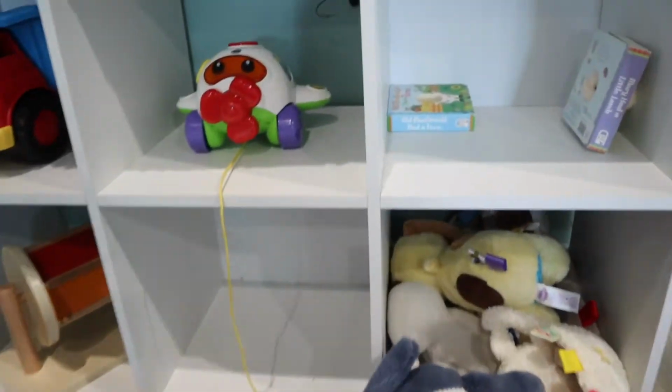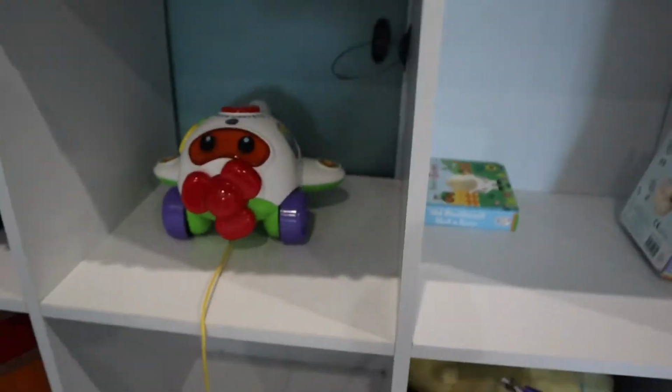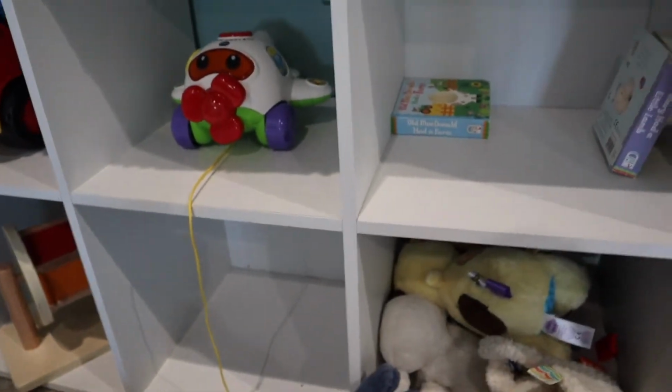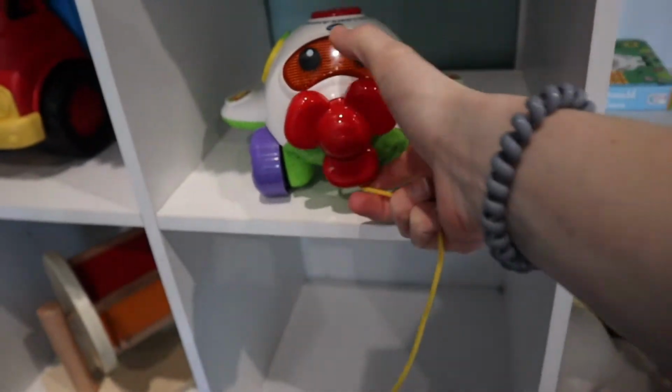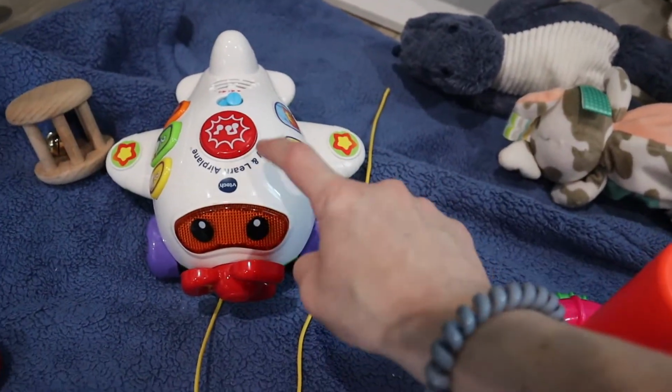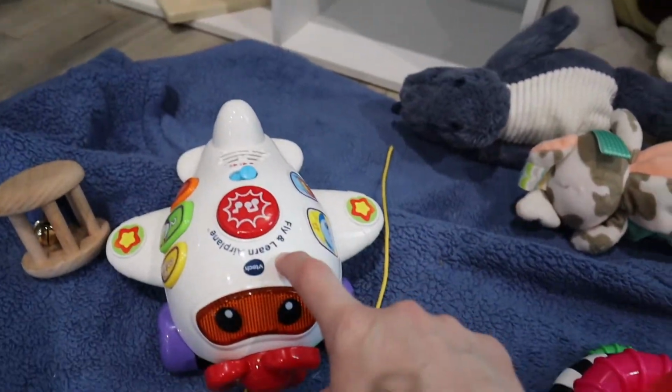Next toy he has is anything that is loud and obnoxious. Most kids love them because they're loud and obnoxious and fun. So I am not going to turn this on for your sanity, because if you turn this guy on, it won't stop talking.